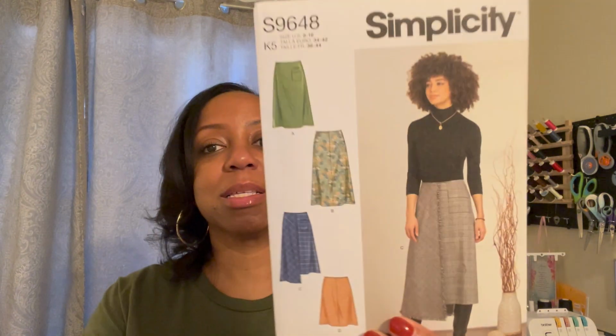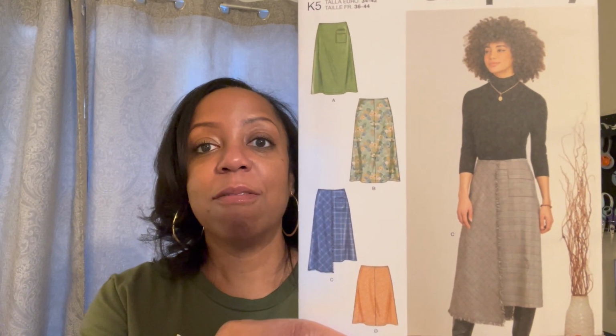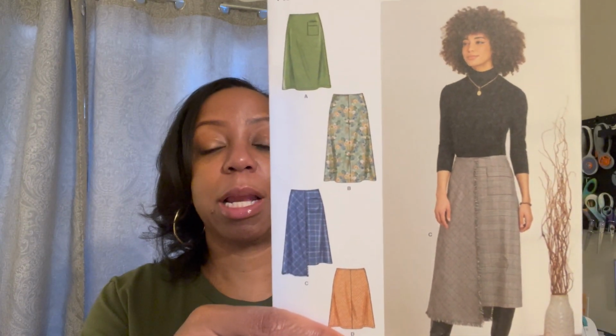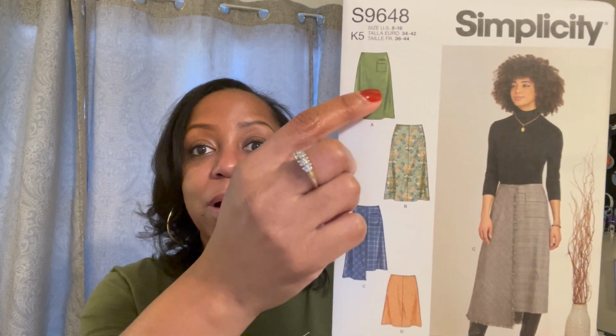Now, the next one I picked up, and I thought this was so cute, is Simplicity 9648. Now, I do have a McCall's pattern that looks something very similar to this, but I just thought that skirt was just too stinking cute, okay? Very, very cute. And I believe it looks like a pocket on the side to me. No, maybe not. Maybe that's not a pocket. Maybe that's just the way it's laying. I don't know. I'll find out when I get ready to sew it. But this is an easy to sew pattern. And yeah, you have different variations. You have different lengths of this skirt.